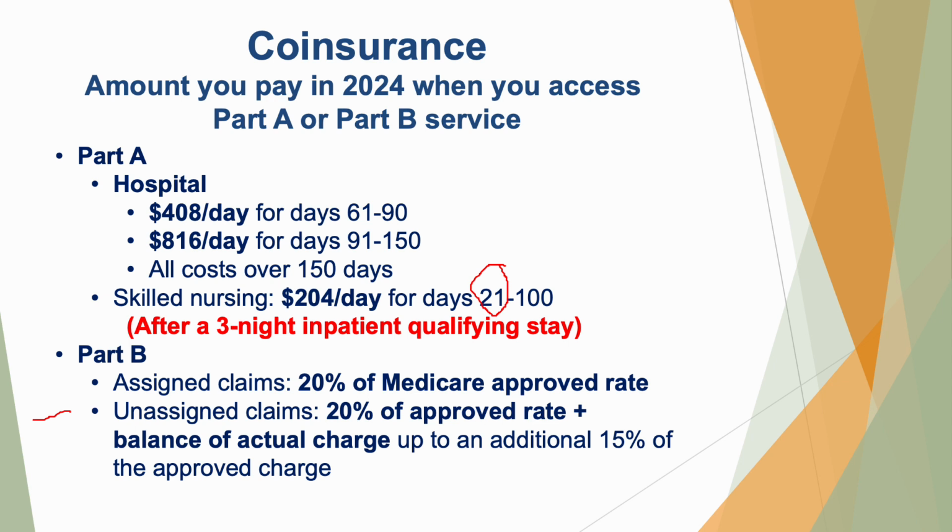It's rare to see, but you may see it in something like a specialty like neurosurgery. So it's good to ask the question of any doctors you might be seeing, do you take Medicare assignment?